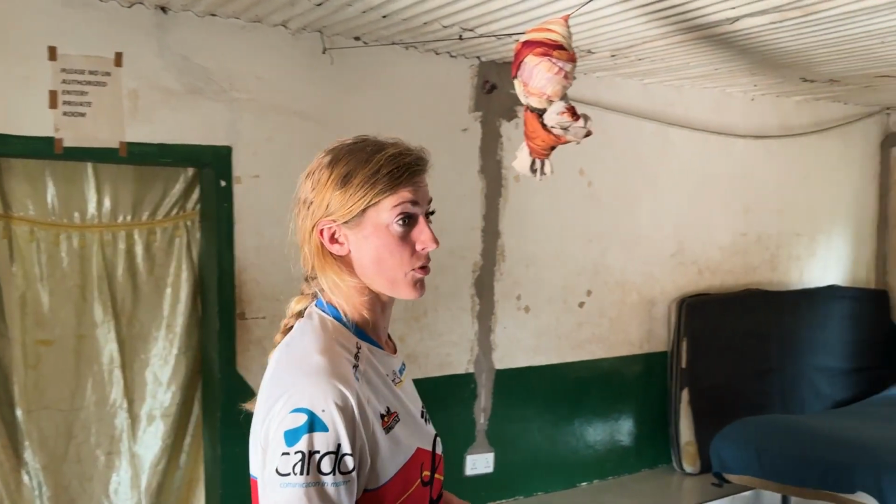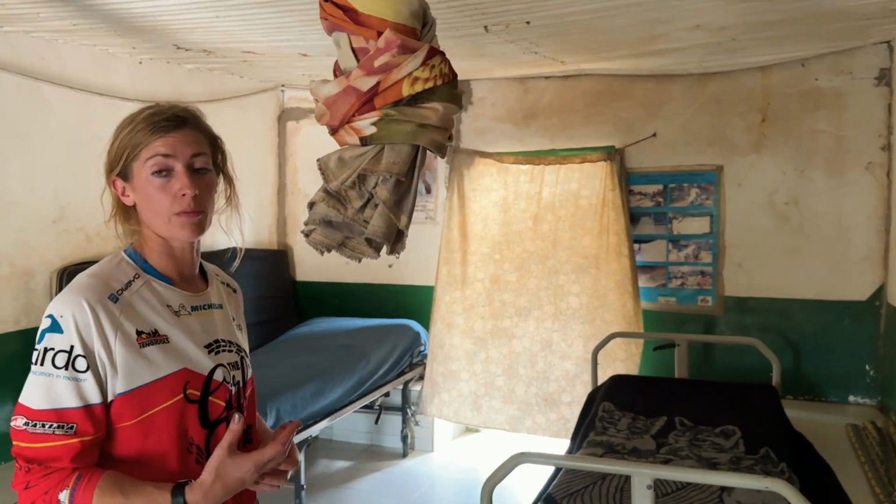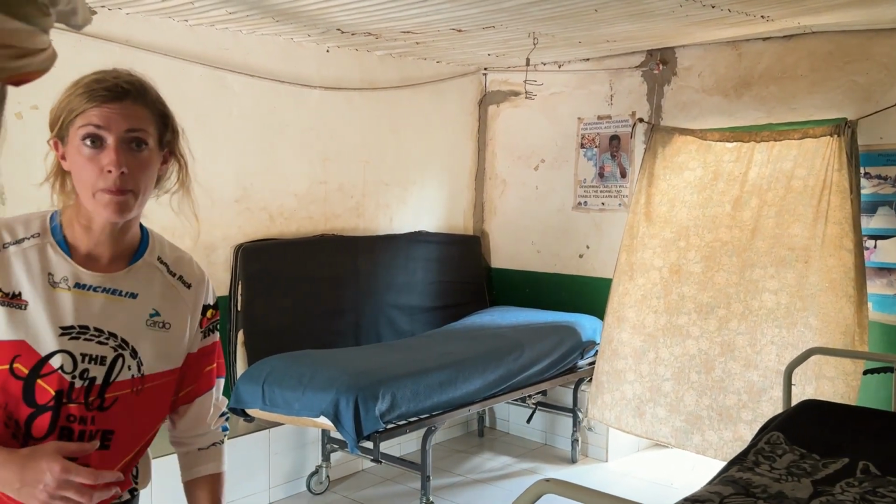More patient support area. But if you take this from some of the hospitals that we're used to in other areas of the world, it is certainly a simple setup. And it's amazing when you think about how far money goes. Small donations can go a long way on the ground.